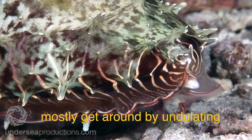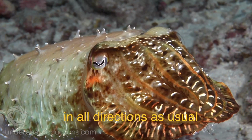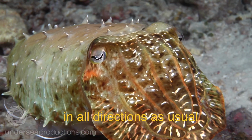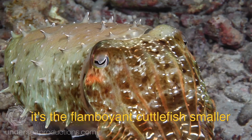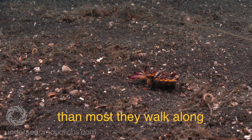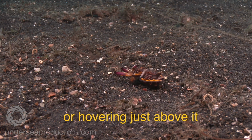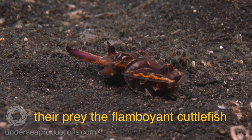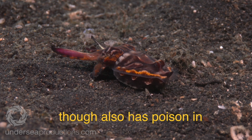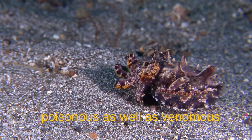They mostly get around by undulating the fin that wraps around their body, which allows them to move in all directions. As usual, there's a black sheep that does things a little bit different, and in this group, it's the flamboyant cuttlefish. Smaller than most, they walk along the bottom rather than swimming or hovering just above it. All cuttlefish have venom, which most species use to kill their prey. The flamboyant cuttlefish, though, also has poison in its skin, which makes it poisonous as well as venomous.